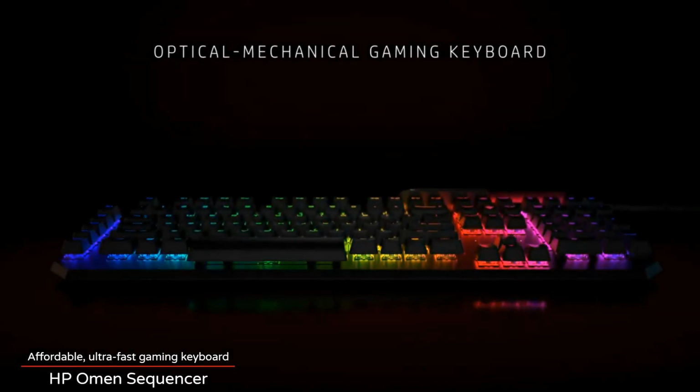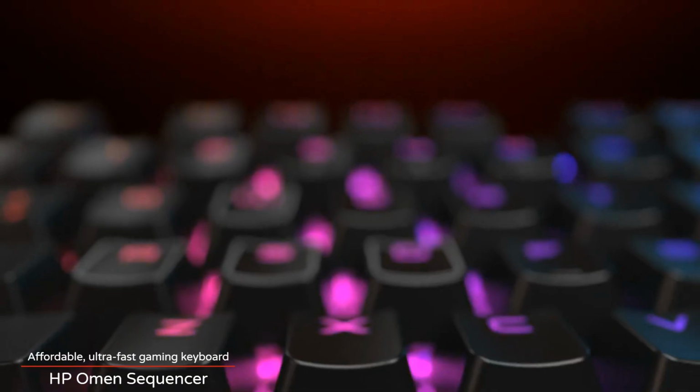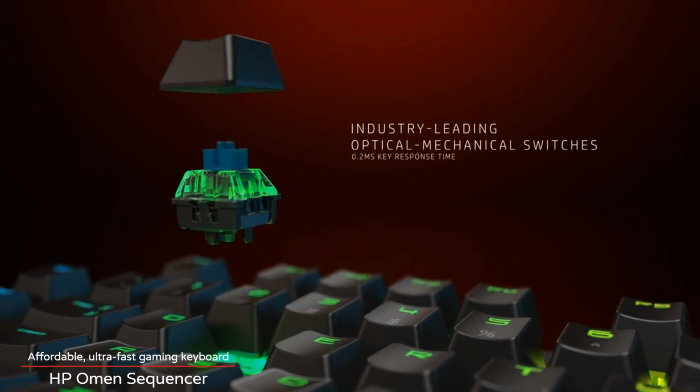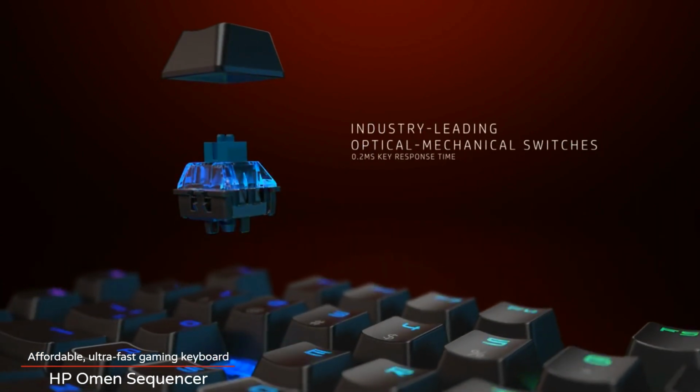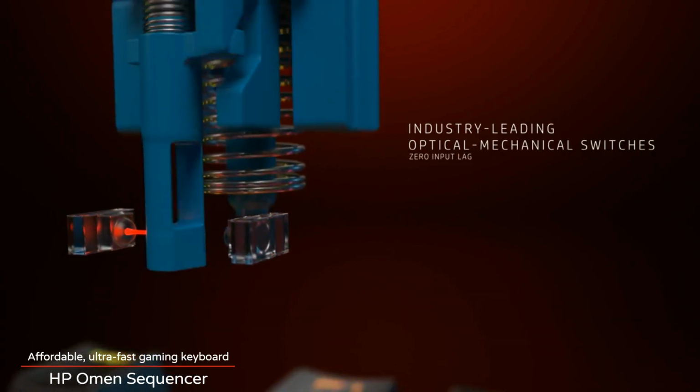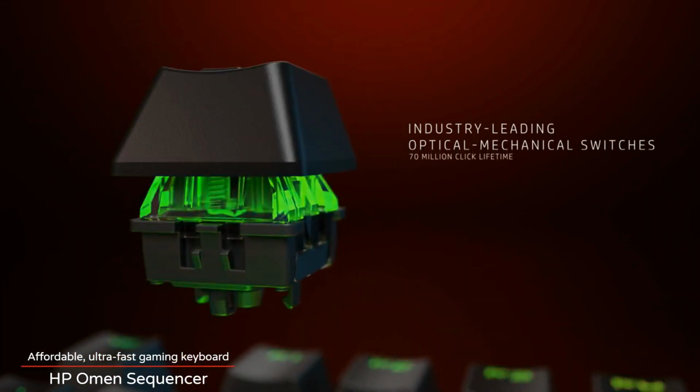Among the standard keyboards, the difference in latency is going to be much more noticeable and makes the 0.2 milliseconds available from the HP Omen Sequencer that much more impressive. This low latency is going to be especially useful in fast-paced local games, not so much in online gaming.